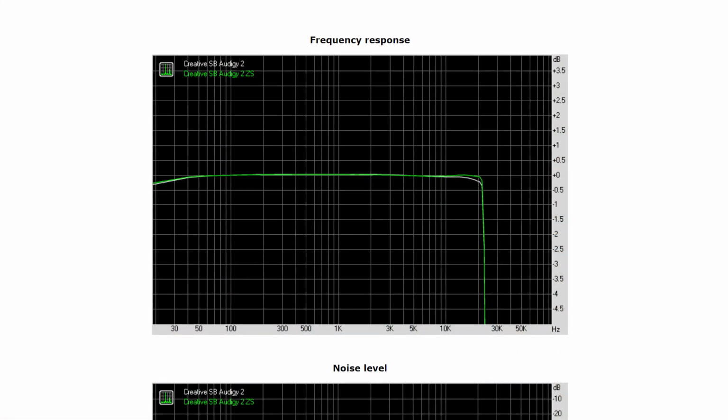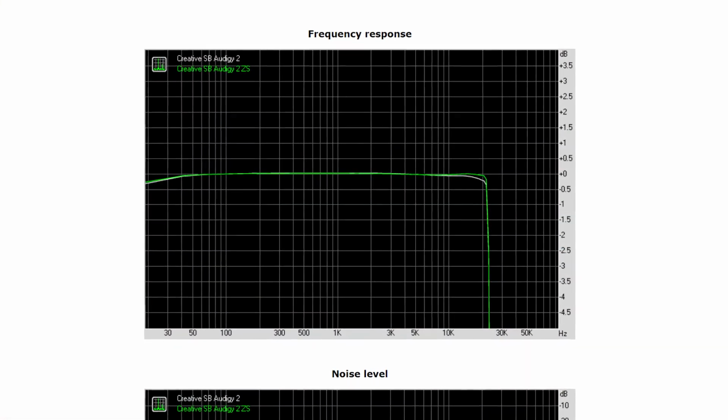Now normally I don't show graphs, they are too nerdy and I need to add a lot of explanations to even tell you what they mean. 95% of the viewers couldn't care less, so I just see no need to add them. But this time I wanted to show you the delicate difference between the 2 and the 2 ZS. The differences here are so immensely minute.